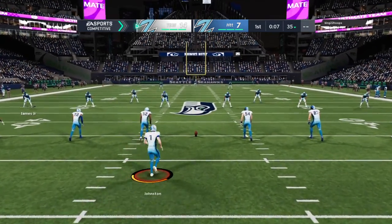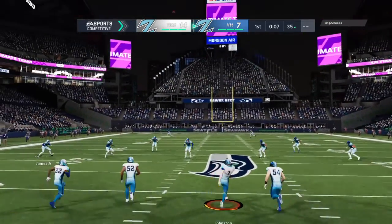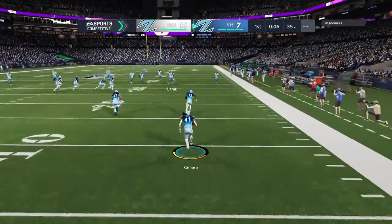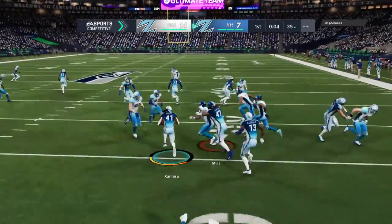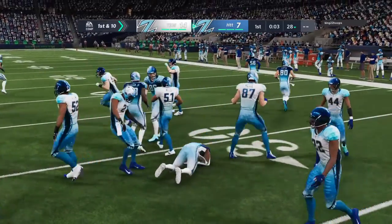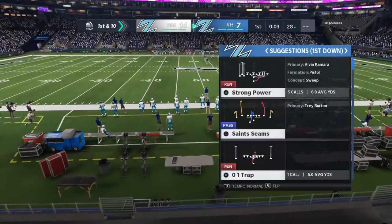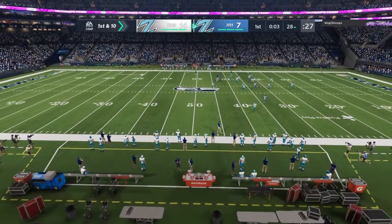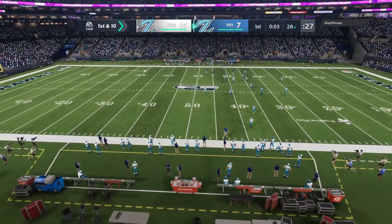Out is the kickoff unit as they run up and send this one away. To return it, Alvin Kamara. And they will wrangle him down a couple yards shy of the 30. On the return, they'll take over 1st and 10 at their own 28-yard line.